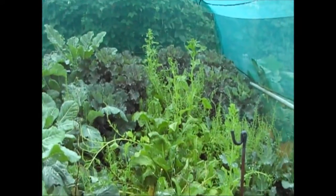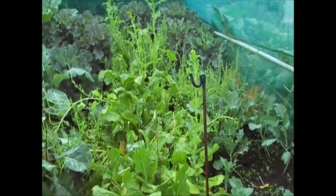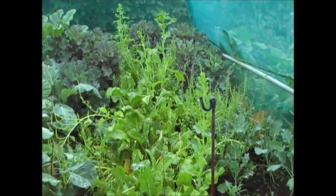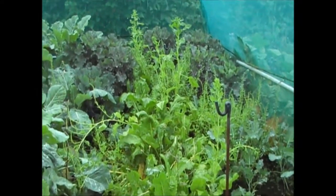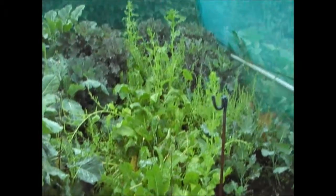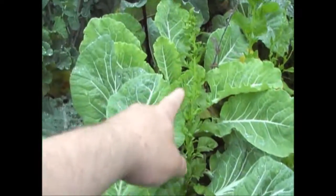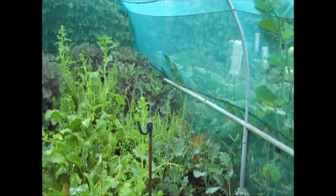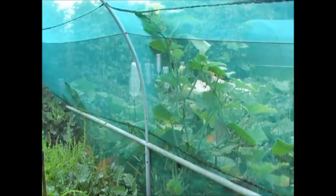But as you can see, because of the weather we've been having, pretty much all of the spinach beet has run to seed. So, there's three different lots, as you know. There's this one here, there's this one on this side, as you can see, that's running to seed as well. And then there's some in the other tunnel over there. And that's all running to seed as well, and there's plenty of weeds in there.